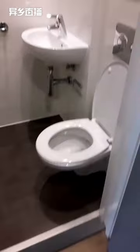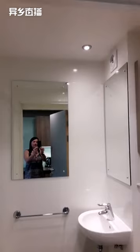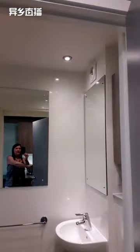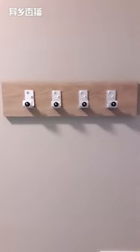And just come out. The lights in the bathroom are PIR lights, so they go on as soon as the door is opened, and then they will go off after 5 minutes. Same with the fan. The fan is only on when there's somebody in the shower. Beside the door, you will have your coat rack, so you can hang your coat or bags at the door. You'll have your light switches for all your lights.